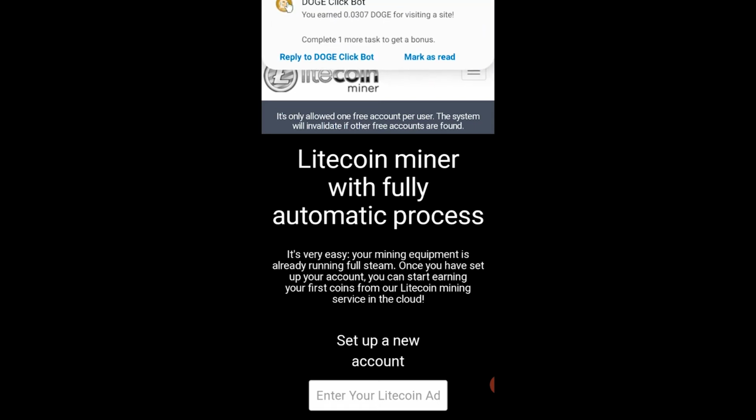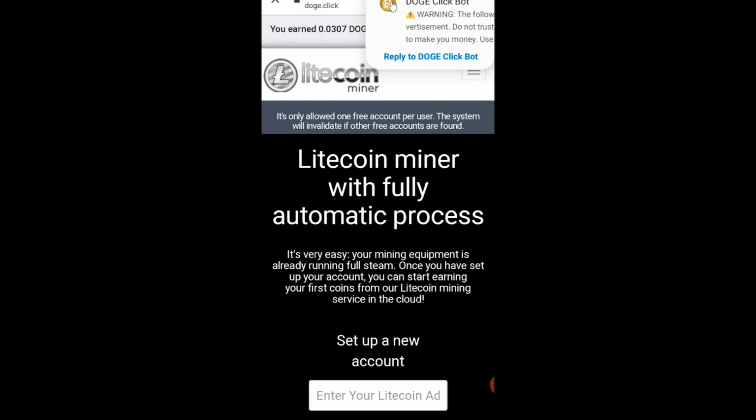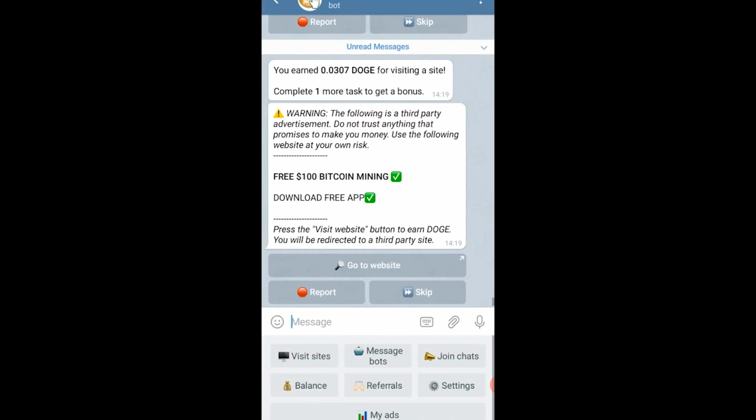As you may see right here, we got 0.0307, and so you can continue. Basically it's almost the same. I don't want to continue doing this because you already got the point. It's all just click visit site, visit site, visit site. It's all very easy, and then we can check our balance.